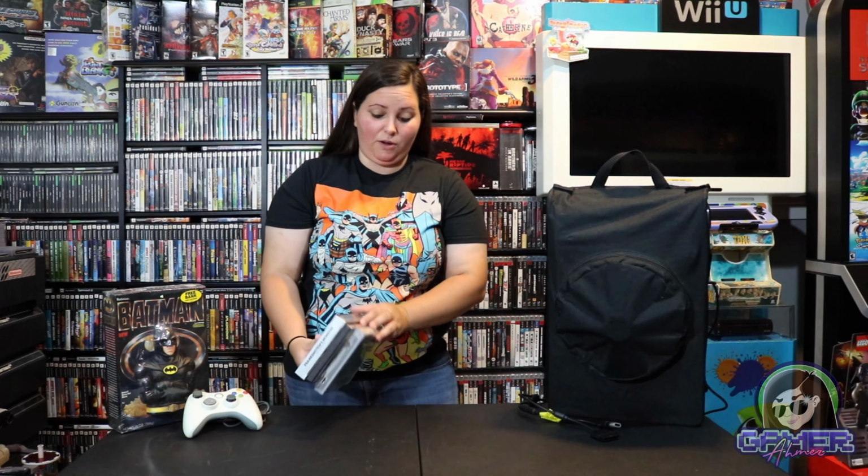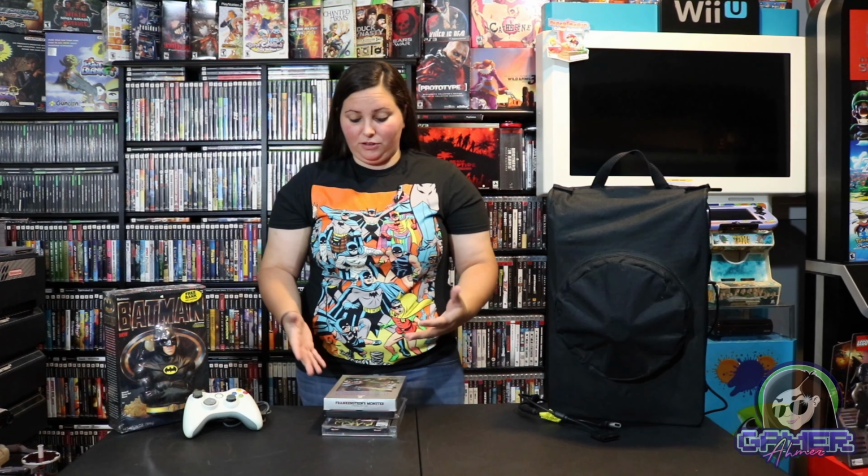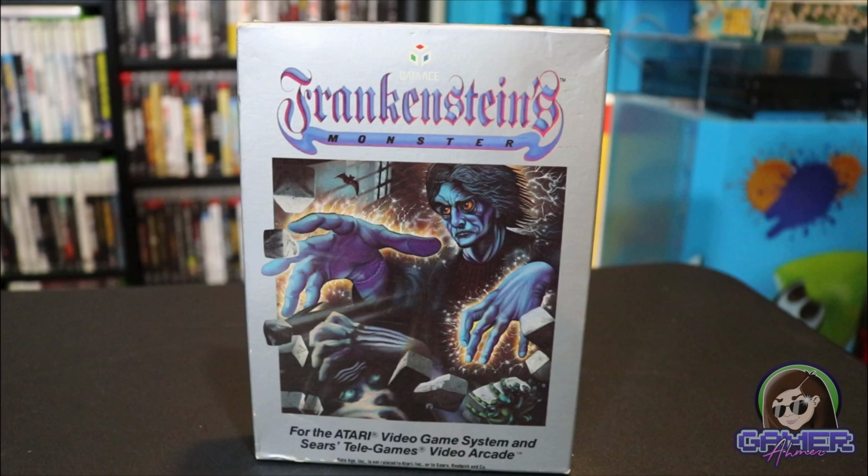And then onto this stack of games right here. These are games that I often do not see, especially in these great shapes and the condition and just everything being included in these. So this is one that immediately caught my eye. This is called Frankenstein's Monster, and this is for the Atari video game system and Sears Telegames Video Arcade. And this is a Data Age game.